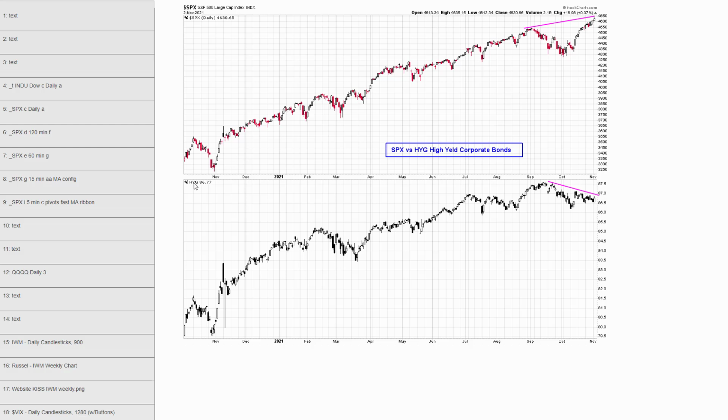Now, you might be a little concerned here. The last chart I showed you was JNK. This is HYG. It's the same thing, guys. They're both high yield corporate. Just two different ETFs, but they're basically identical movement. Next.